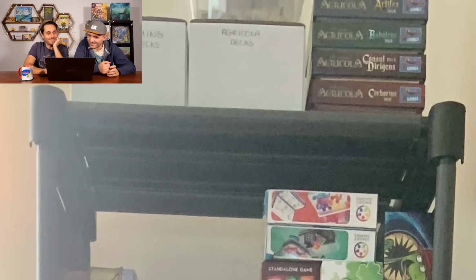Snake Oil, nice. Snake Oil. We don't see that one very often. We've got a whole bunch of games. Agricola expansions up there. Oh my! Nowhere near the Agricola box, but.